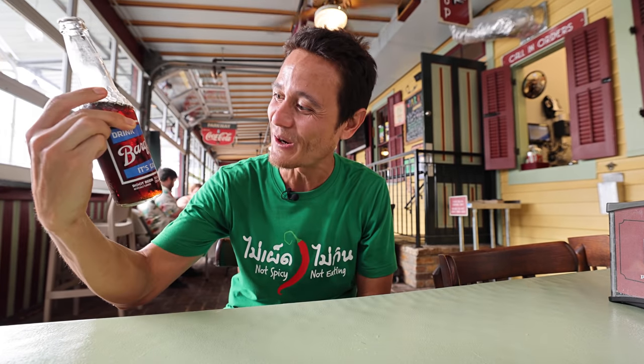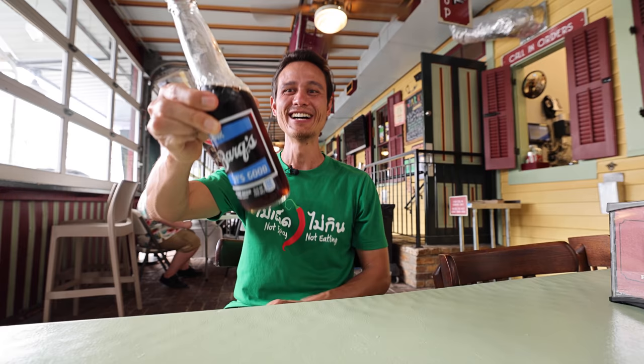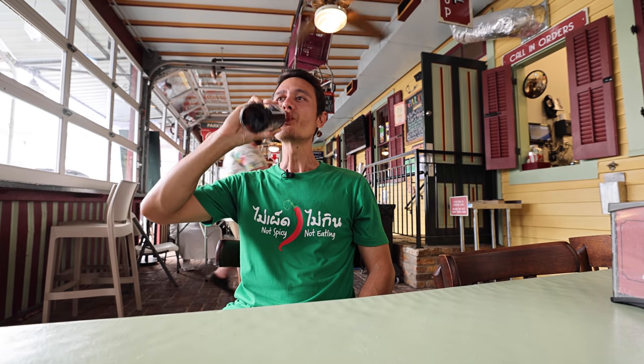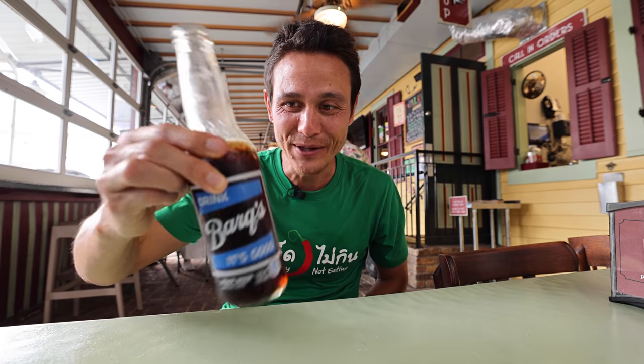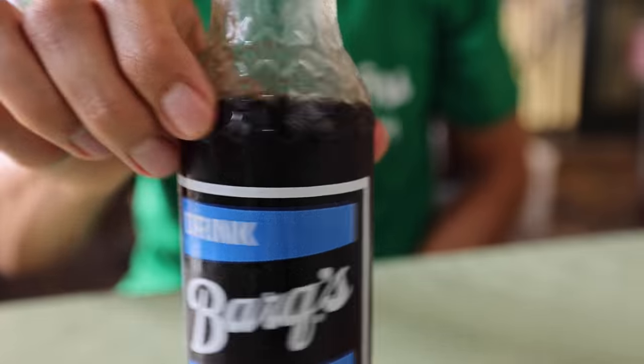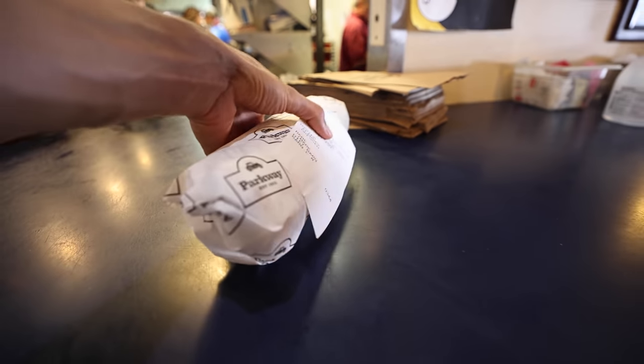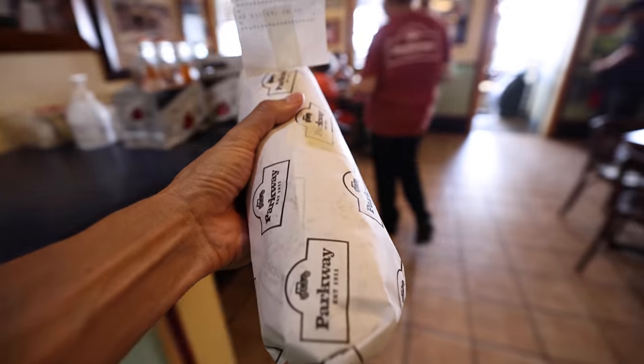Barq's root beer. I think it was a kid since I've had a Barq's root beer. Oh, that is great. It's good. It's really good. I used to love this when I was a kid. Oh man. And they have it in a bottle here. That's classic. Po' boy should be here very soon. Is it Mark 44? The oyster? Okay. Thank you.